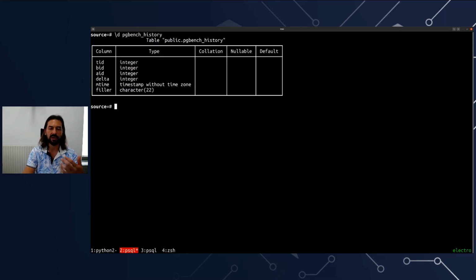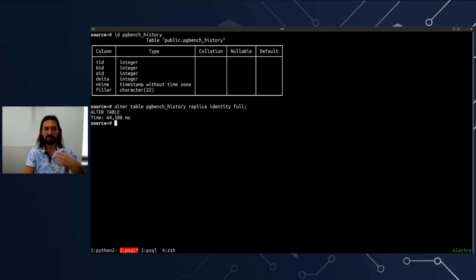So in this case, we need to create a replica identity. This is a requirement for logical replication. So what I can do is ALTER TABLE pgbench_history REPLICA IDENTITY FULL, which means the whole row is going to be part of this replica identity. It's going to be a unique concept. This is not ideal. A primary key would be more efficient, but this is how the structure of the table works. So with this, now we need to replicate this table structure on the destination.